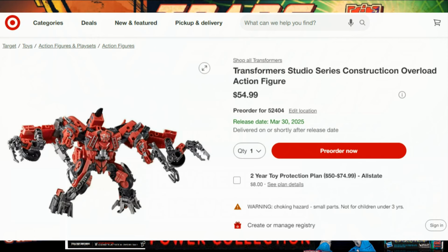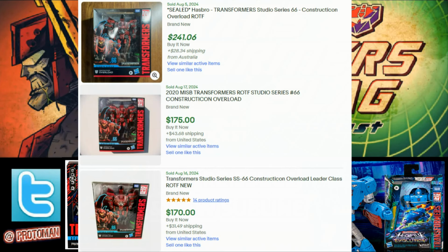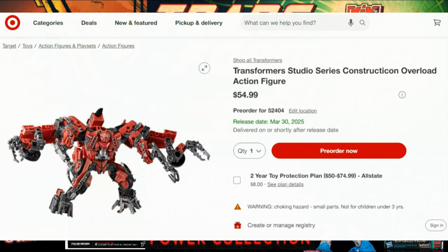So now we have an opportunity. Granted, it's the new inflation price post 2022. So MSRP is now $54.99, so $3 more, but it's not going to kill you. But it's a far cry from the $150 to $250 that the secondary market is asking right now. Now, this guy is going to be shipping out in March of 2025.